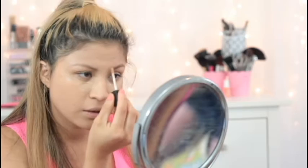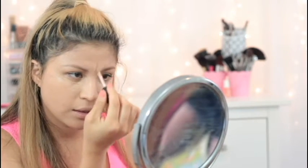And also the packaging is the same, except this one doesn't pop up. You just have to really twist it. But the packaging is amazing, you guys. You did a fantastic job. Ooh, and this looks really liquidy. This is extremely liquidy. So I'm going to go ahead and highlight the high points of the face.